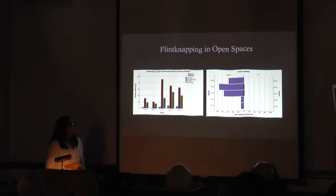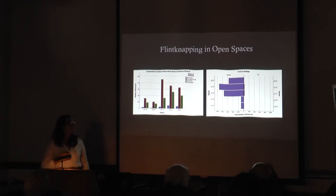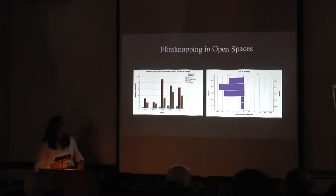Also, we see that tools and debitage are not making up a huge percentage of the amount of debitage and lithics that we have on site. But what we do see is that the tools on these occupation surfaces are much more diverse than the tools that we were getting in caches, right? What we're seeing in these occupation surfaces are things like scrapers and burins, but also notched tools, denticulated tools, and just this wide variety of utilized and retouched pieces in various forms.